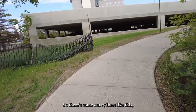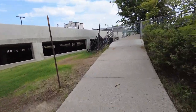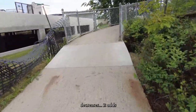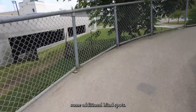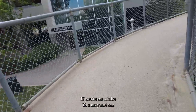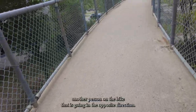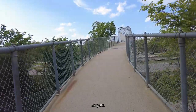So there's some curvy lines like this, which is good for accessibility, but it decreases your vision. It adds some additional blind spots. So if you're a biker, you may not see another person on the bike that is going in the opposite direction as you.